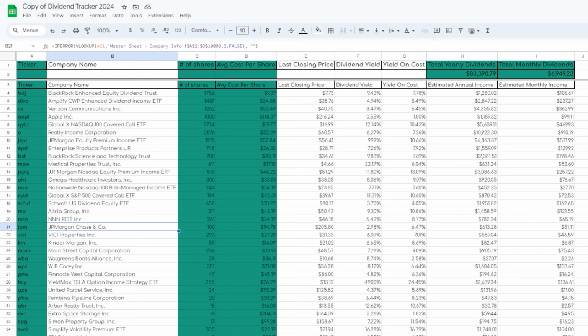We have 100 shares of JP Morgan, 293 shares of VICI. We have 59 shares of Kinder Morgan. We have 256 shares of Main Street Capital. Walgreens stock, 29 shares, 351 of W. P. Carey. We have 47 shares of PNW. We have 255 shares of TSLY.